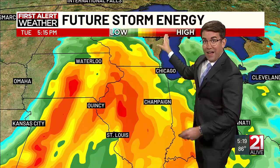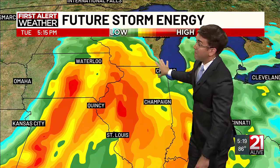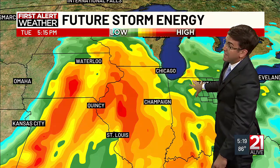A lot of instability and heat, temperatures into the 80s, close to 90 degrees in Peoria and Chicago. And then a little farther to the west, a bit cooler thanks to some of that rain, but still very unstable. This far east, temperatures into the mid to upper 80s as well. Look at the future storm energy. Well, this is actually current storm energy. Right where I was talking about that strong line, we're on that higher end of instability to work with. And much of Illinois and even a part of Indiana has some of that higher storm energy. But again, without a trigger, you can't really do much with it.